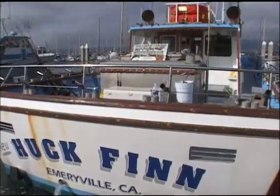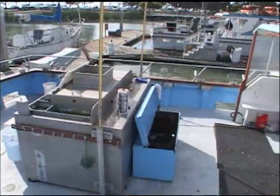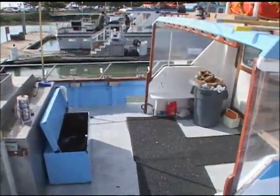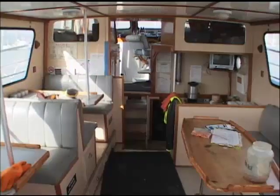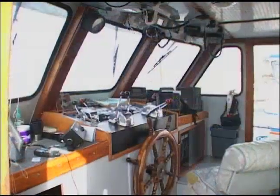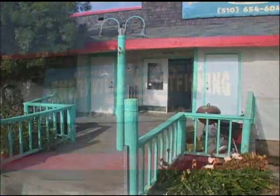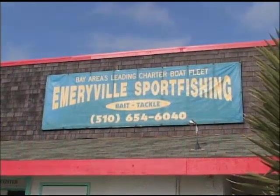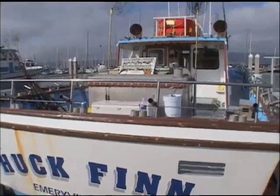The new Huck Finn is a sport fisher, operates daily out of Emeryville Sport Fishing up in the Bay Area. She's a big boat, has plenty of deck space for fishing, and carries a large supply of live bait. There's plenty of walk-around space, and the galley is large enough to get the anglers out of the weather. The wheelhouse is equipped with all the modern electronics for fish finding, navigation, and communications. At Emeryville Sport Fishing, you can make your reservation and book your trip aboard the new Huck Finn today.